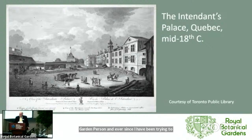You know, is it a museum? Is it a garden? Is it a place where volunteers do things? Is it an archive? Is it a living museum? All of these things are part of the story. I've been enchanted to find out, for example, the genesis of botanical gardens.